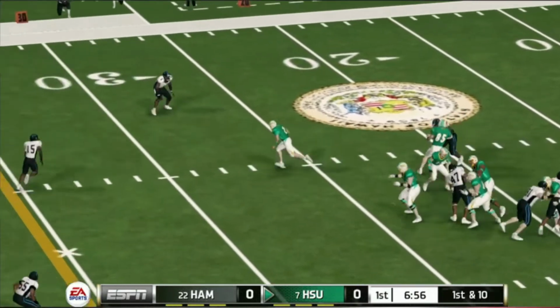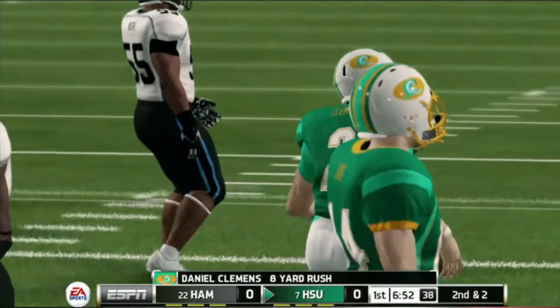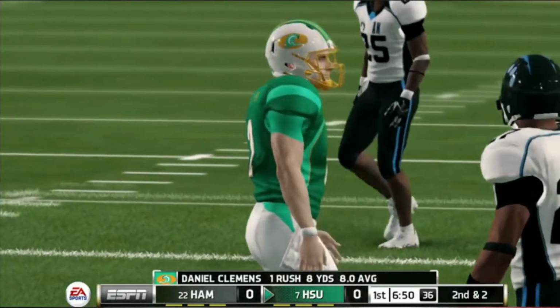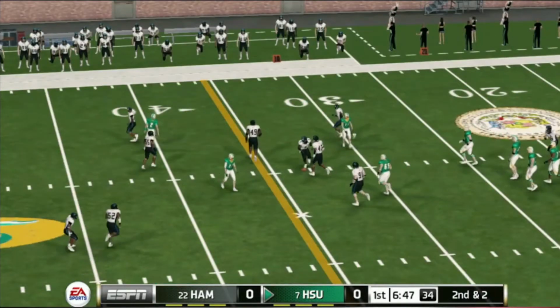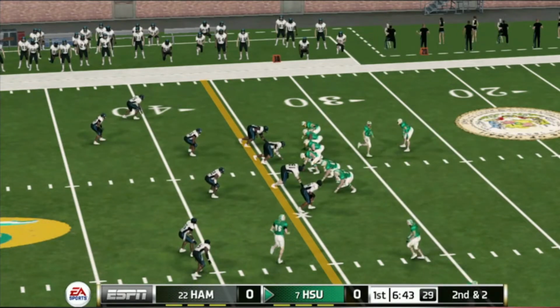He's on the run. Decides to tuck it in, and he's got space. And he's tackled at the 33-yard line. Clemens is the type of player that any coach would dream to have on their roster. And today could really be historic for him. He's on the verge of breaking a record here. He should be awfully proud of what he's been able to accomplish.